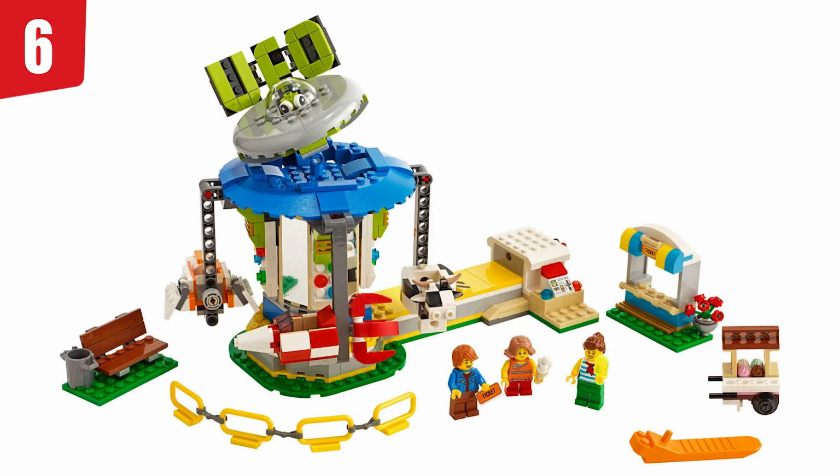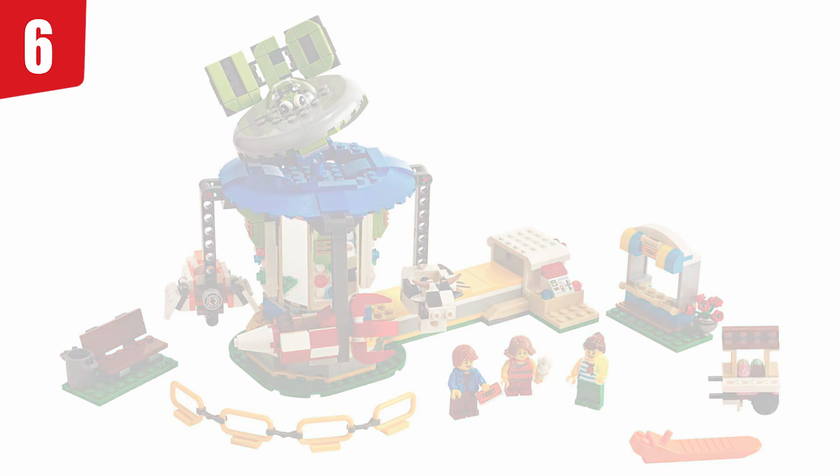I love that we're getting small amusement park sets each year for Creator, and I actually prefer these to the bigger ones because they take up so much less space, cost less, and they actually have fun themes, and they're not generic. Last year's Pirate Coaster was awesome, and now that we're getting a Space Carousel, I just love what they're doing with this, and I hope that this continues every year.